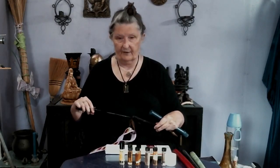It adds focus and energy when you're writing it, in order to energize your candle and program it for what you want it to do. Because it's just a candle and some wax, and you need to tell it what you want it to do, what you want it to focus on.